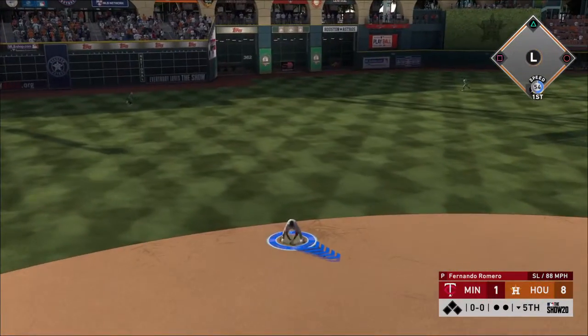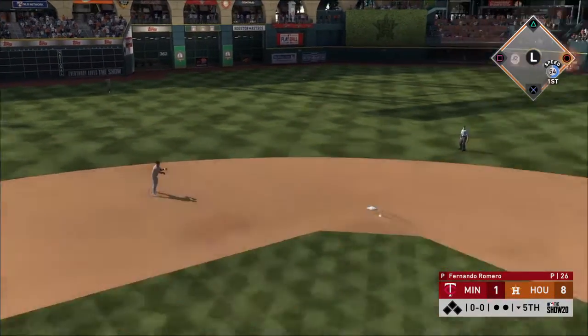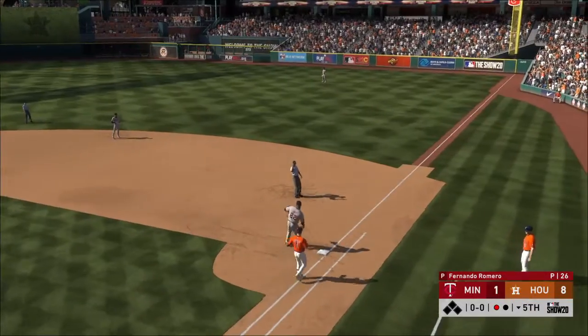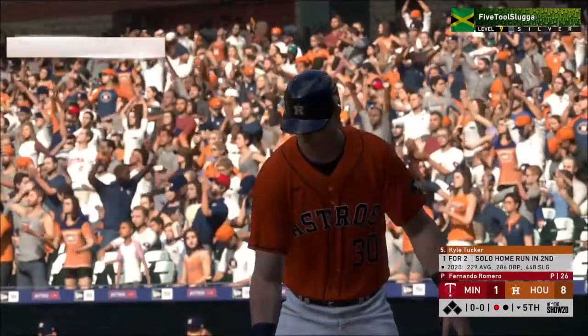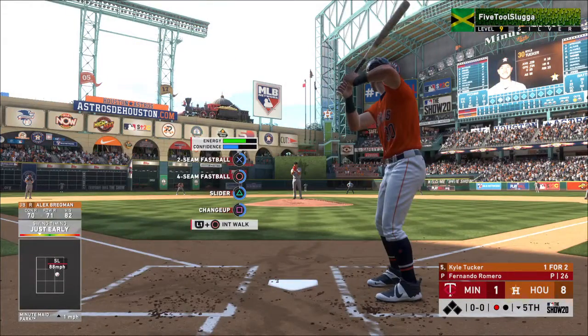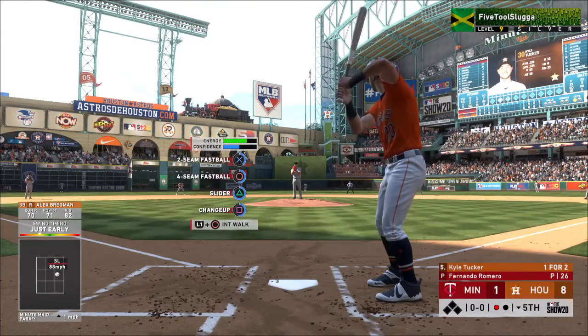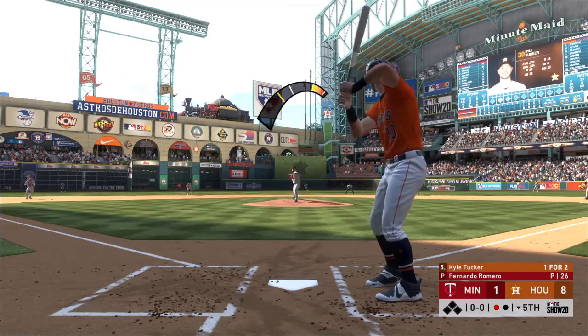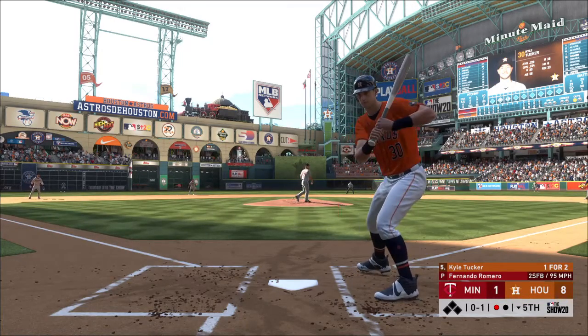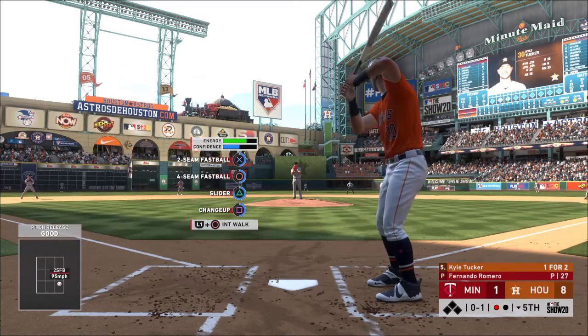He swings and grounds it to short. He's right there. Throw on to first, so a good comeback there as he gets the first out of the inning. Ready for another shot now. Kyle Tucker comes in 1 for 2 with that home run he hit earlier. Good fastball down around the knees there, taken for a strike.